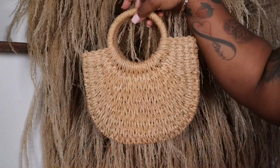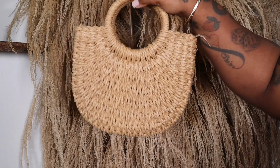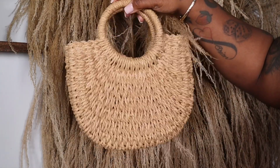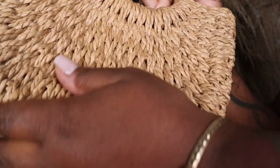So in today's video, I will be showing you all the purses I got from Shein and the earrings I got from Shein. So the first bag we're gonna get into is the weave basket bag. It's very beachy, summery. You can wear it to the beach, you can wear it to a picnic. It's giving a summer vibe, so I felt like this purse was really cute. It comes with a strap. This purse for me, definitely 10 out of 10, and I love it.